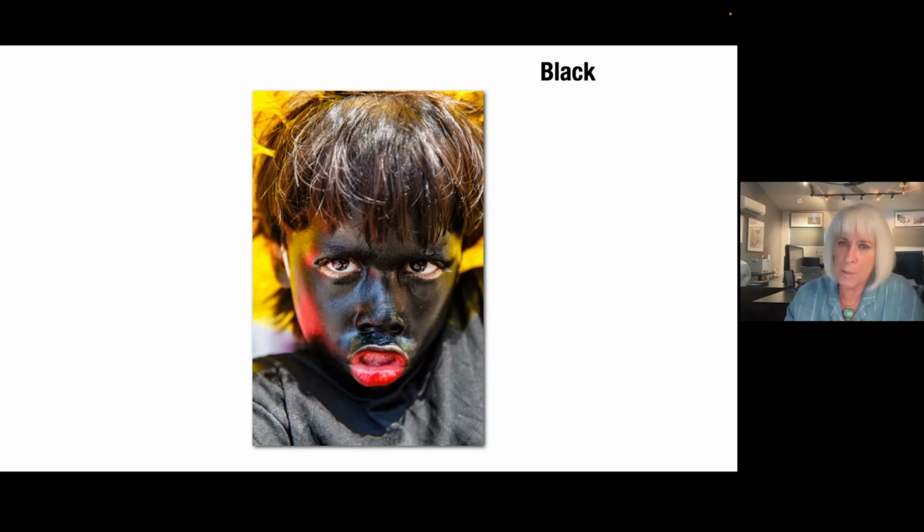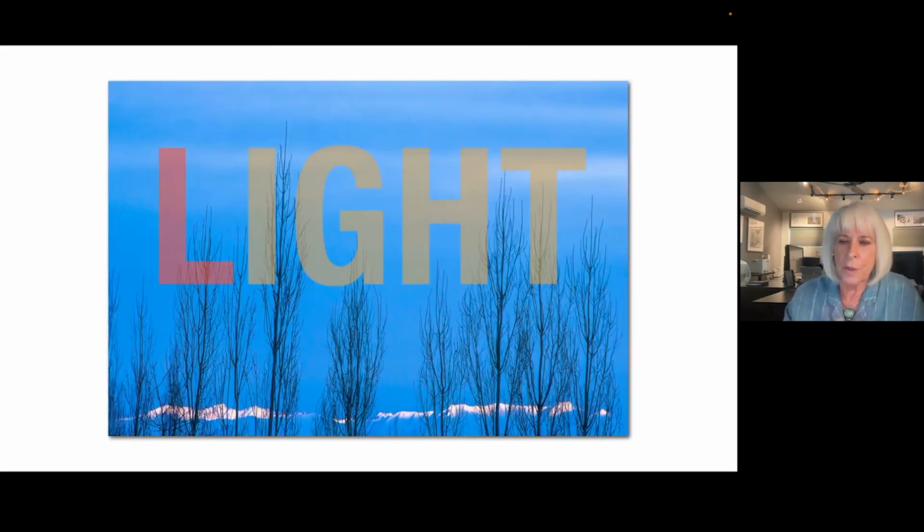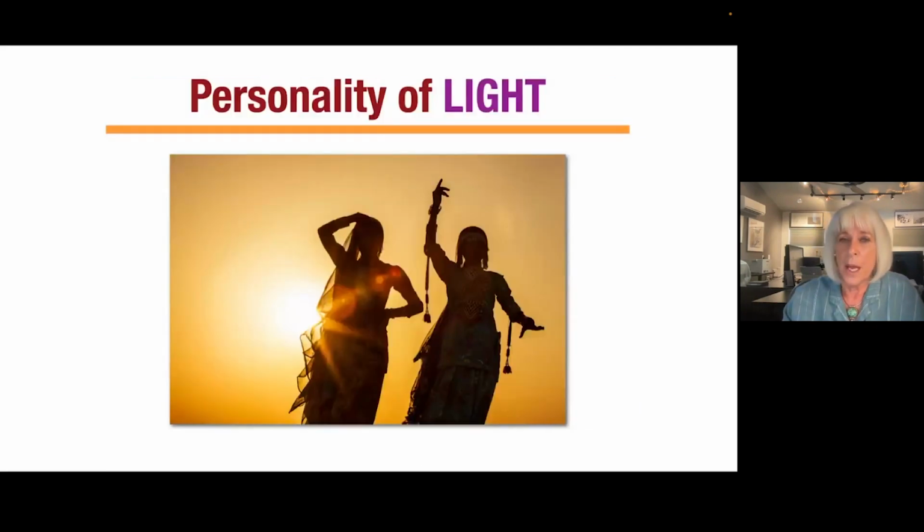And black absorbs about 90% of the light. And I love this quote: "I do not literally paint that table, but the emotion it produces upon me." And color does produce emotion. And it's just beautiful. Now, light's easier to talk about because most of us see light in the same way.